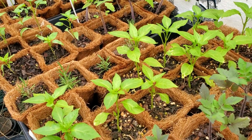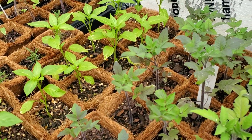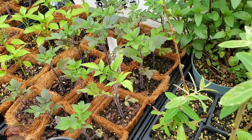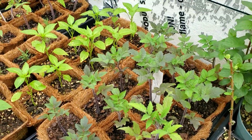So I definitely encourage you to save some seed this year from what you grow and use it again next year. It's a good way to be sustainable and help reduce some of your seed expenses later on.